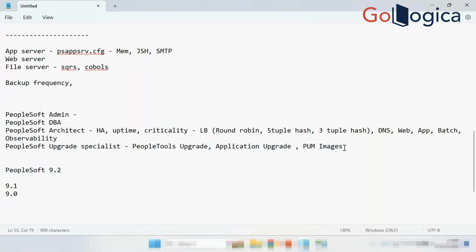So sometimes you would call PUM image, you would call it PUM upgrade as well. So PUM upgrade means you would apply the whole image to your environment. So when you ask someone on which application version he is, he would say PeopleSoft 9.2 image 47. That is how they call it. So for example, for one of my clients, it is PeopleSoft 9.2 image 38.